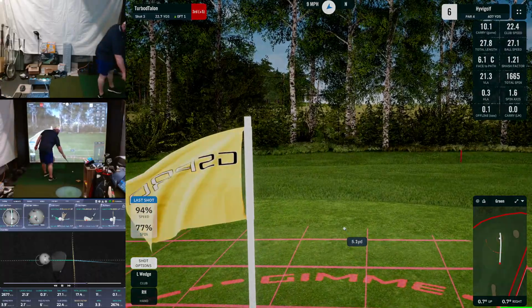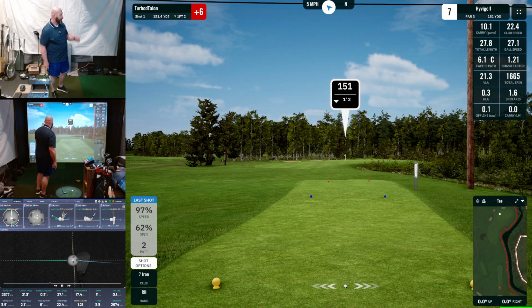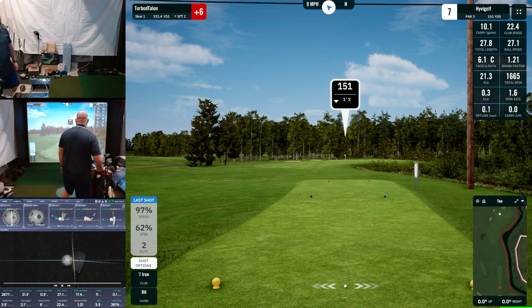Oh, it gave it to me. And give it to me, it did. We're playing bogey golf on the auto putt tour, ladies and gentlemen. If that's not a confidence booster, I'm not sure what is.